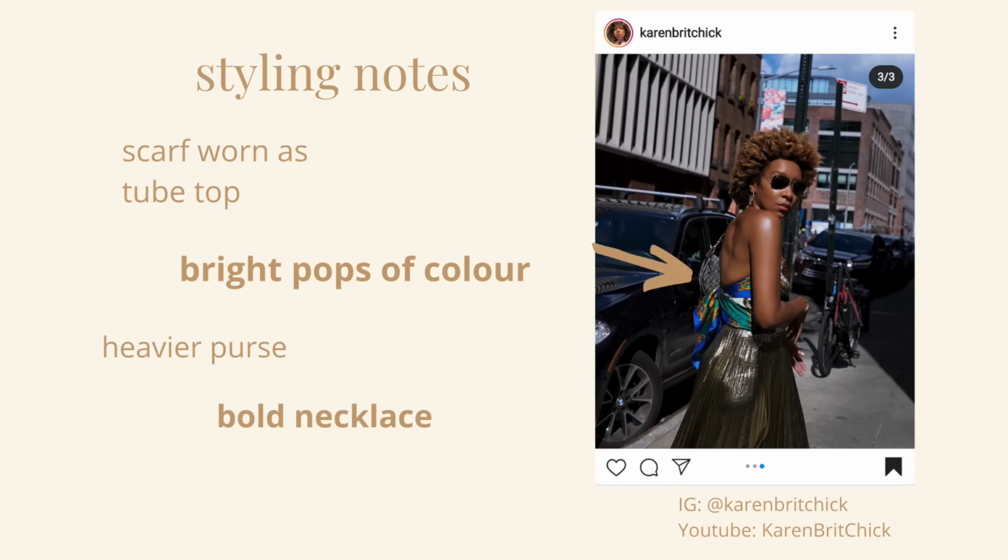And finally, I look at the styling hacks, and that has everything to do with how she's wearing the pieces versus what she's actually wearing. So the first styling hack here is that she's styled a silk scarf into a tube top, and I think this is just such a beautiful way to get more use out of your scarves, especially if it's a scarf where the pattern is just so beautiful that you want to show it off. Aside from that, there aren't a lot of other styling hacks.